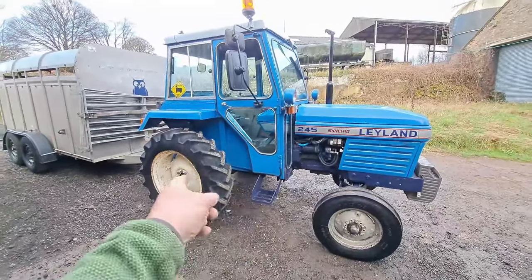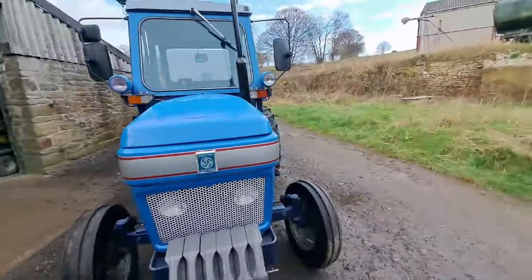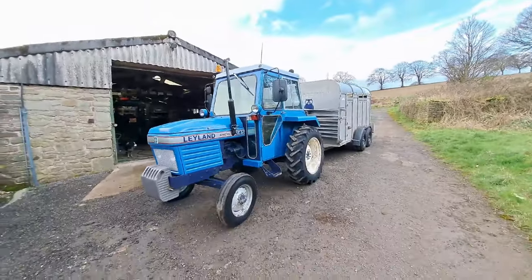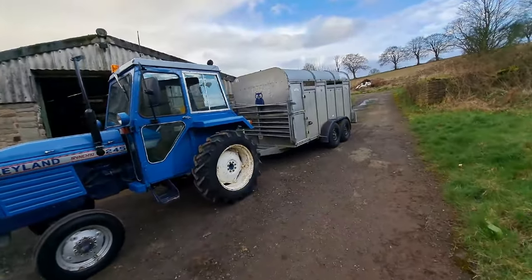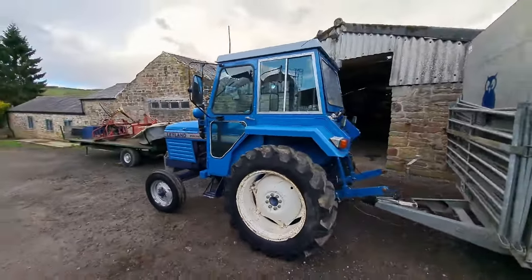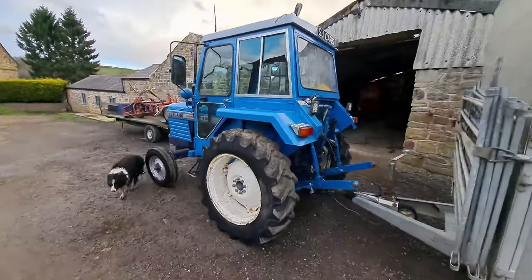Leyland's all been jet washed and cleaned. That's ready for the tractor run tomorrow. Easter Saturday tractor run, she's all cleaned up, ready. Still got the cattle trailer on from this morning when we got stuck in the mud, so I've had to jet wash everything. That took me about an hour. We've got it done all the way around. That's ready for tractor run tomorrow. We'll see you on that one.